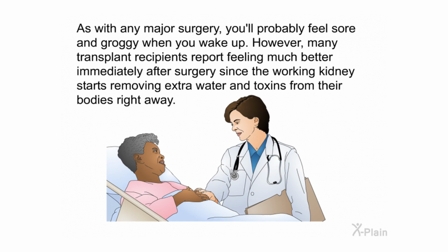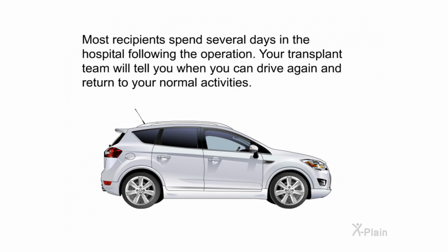After surgery. As with any major surgery, you'll probably feel sore and groggy when you wake up. However, many transplant recipients report feeling much better immediately after surgery, since the working kidney starts removing extra water and toxins from their bodies right away. Most recipients spend several days in the hospital following the operation. Your transplant team will tell you when you can drive again and return to your normal activities.